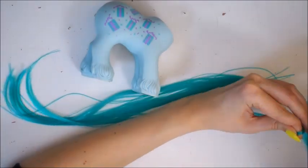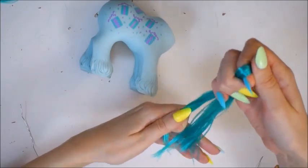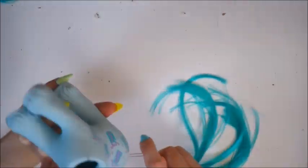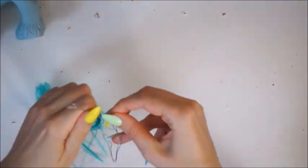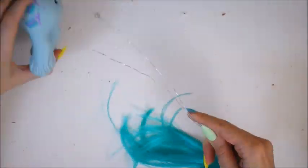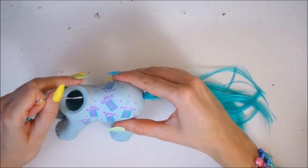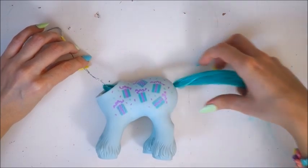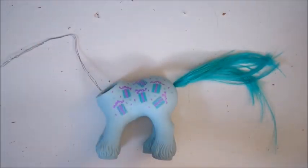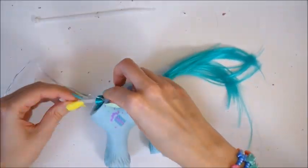And even more, because I still wanted to have a little bit left for the head of the other pony. But here you can see it was still not enough. So I put it in again, and it's still not the thickest tail that I've ever done, but it is absolutely enough. Sometimes it even looks better if it's not super full. So here I put in the zip ties as usual.